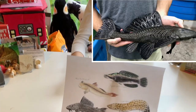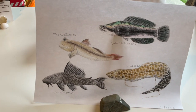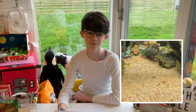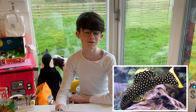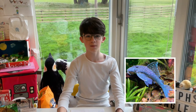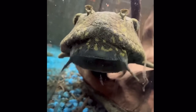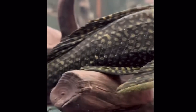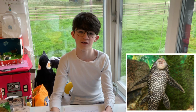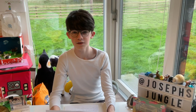Plecos are a really common aquarium fish. They're a type of sucker mouth catfish, and I actually own a bristlenose plecostomus in my aquarium. Plecos come in a lot of different forms, and some of them, not all of them, are really pretty and gorgeous, like the zebra pleco or the bulldog pleco or rubber nose plecos. They come in a lot of variety. They're kept in aquariums mostly because some people think that they're a cleaner fish. But this is not the case, as they get really big.